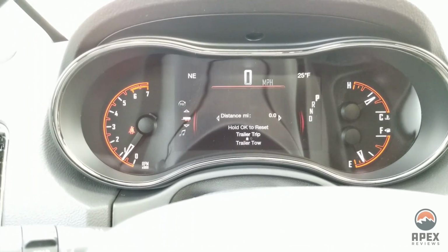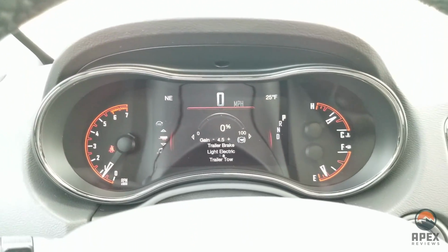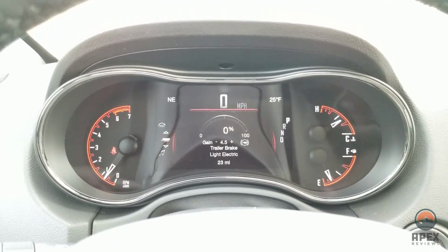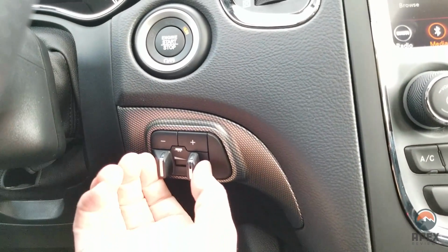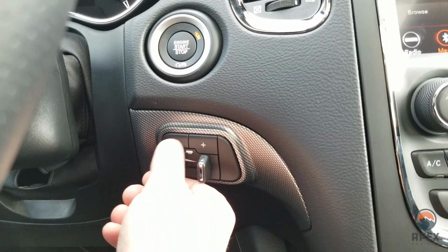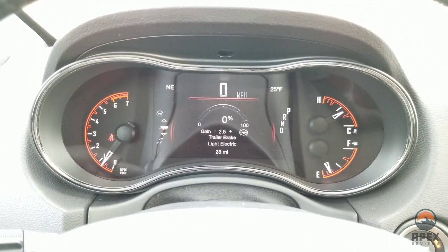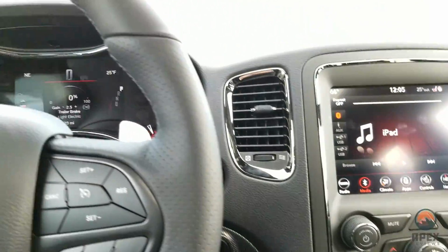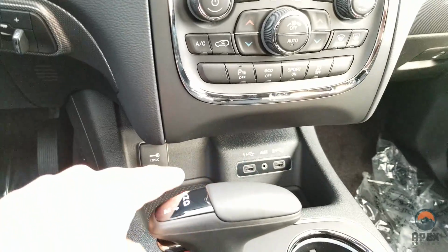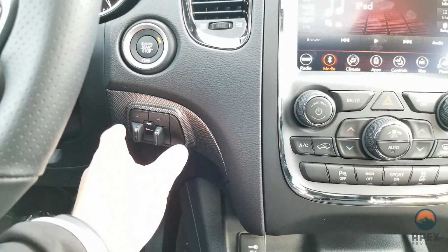You got your fuel economy, trailer tow, and then here's your trailer brake controller, right? Now this will pop up even if you're on your speedometer, but just while we're here, we'll take a look at it. And you can see right here is where they've integrated that trailer brake controller. So you can manually control here, or as I push this left and right, I can change the gain on the trailer. So nice integration. I was curious to see where they'd actually put this in. I didn't know if they tried to put it down here somewhere, but here it works fine. Nice location, and I'm really happy they did this.